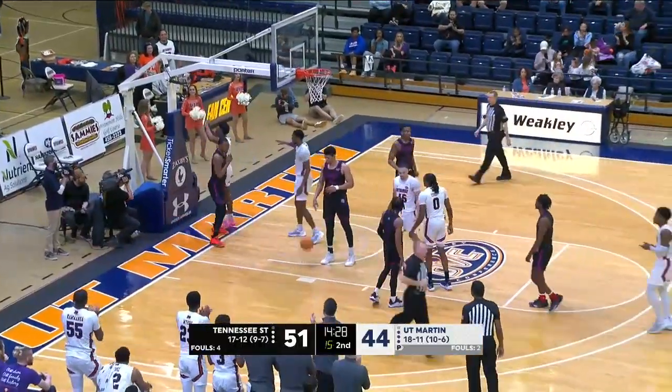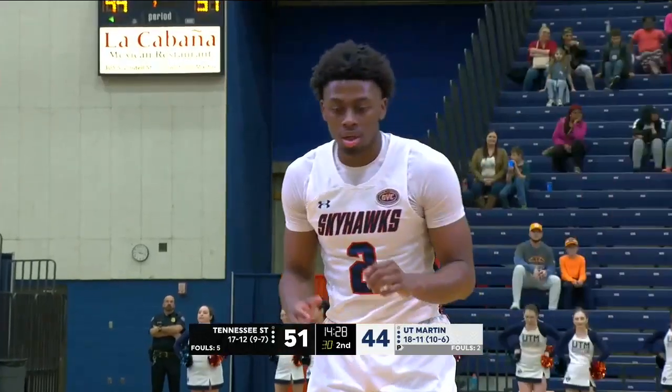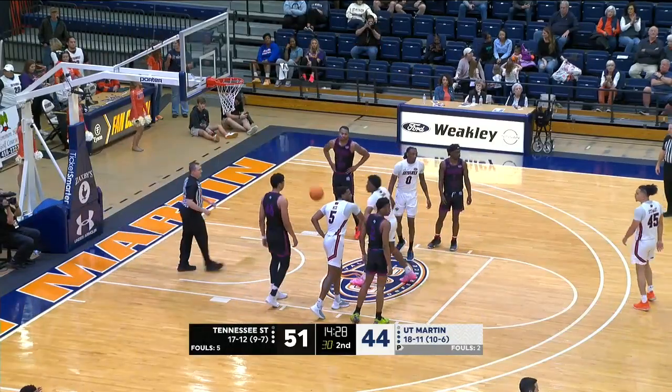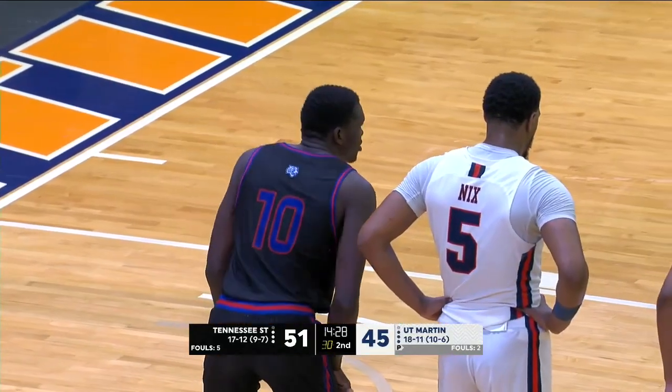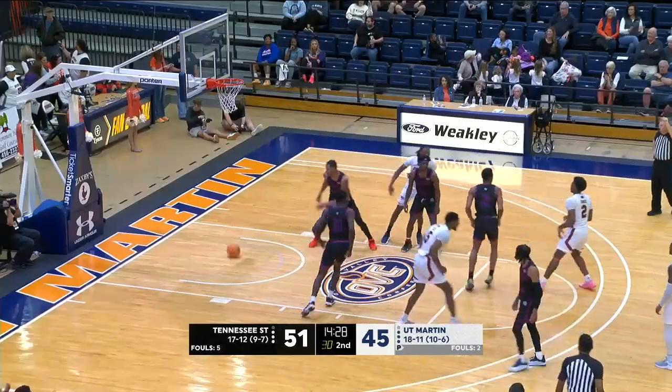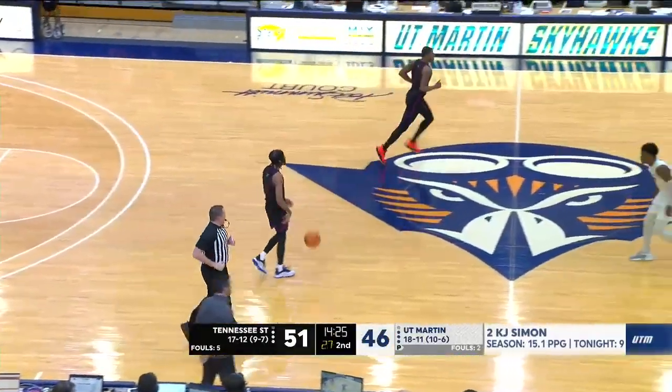So UT Martin trying to get the ball in the lane. They're drawing fouls. They've done a good job of that so far today against Tennessee State. Got in the bonus in the first half. Ryan Griffin called for his second. Tennessee State coaching staff not happy that UT Martin's getting these offensive rebounds. So Costa coming out of the game, and they're going to put in Dong McCoy, who has great length around the basket on both ends of the floor. McCoy, 3 rebounds in this game, so hoping to boost that area a little bit. So not so many offensive boards for the Skyhawks here. Simon with all 9 of his points in the second half.